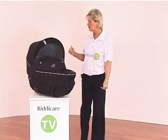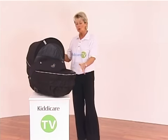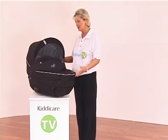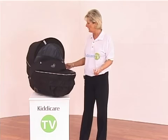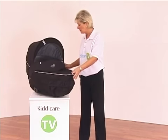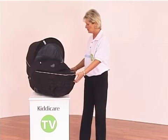Introducing the Bebe Confort Windoo carry cot. What you'll find is we have a full-size carry cot here that's suitable from newborn up until approximately 6 months, something like that. It does come complete with its own cover, and I'm just going to remove that off now for you.